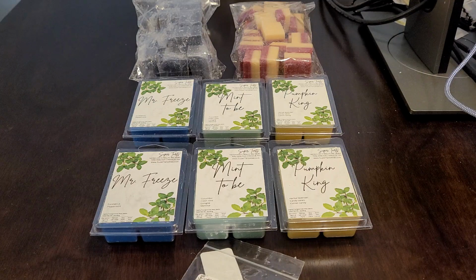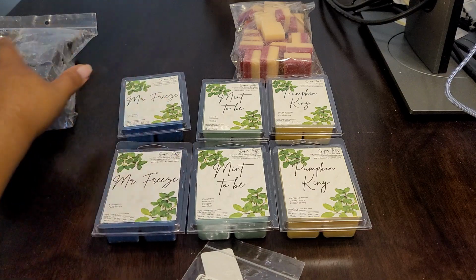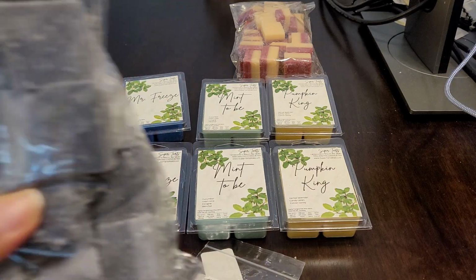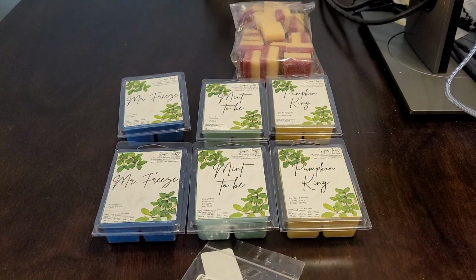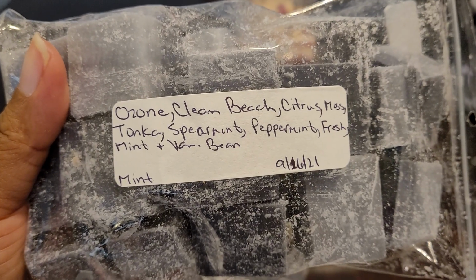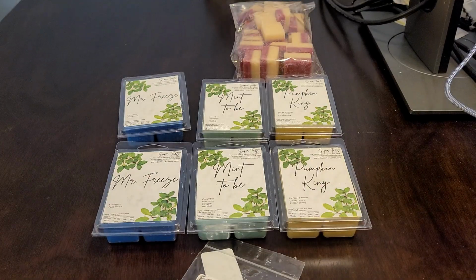And then I got 2 band bags. This one is Night King. And this is Ocean, Clean Beach, Citrus Moss, Tonka, Spearmint, Peppermint, Fresh Mint, and Vanilla Bean. And this is in the mint category. And this is my first time. All of these scents, they're my first time trying them.